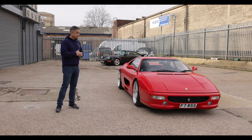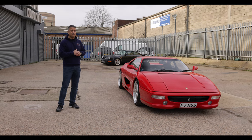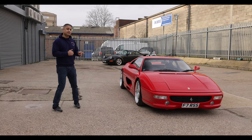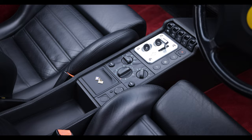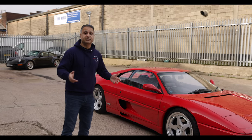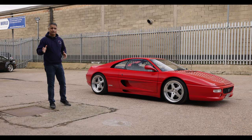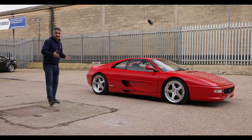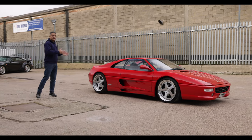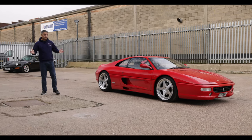Saw this car at a dealership in, I believe it was Southampton. Went and had a look. It's a 1998, S registration, F1 box, had 19,000 miles on the car, did a deal. I wanted to subtly modify the car. These cars look fantastic out of the box. There's not really much you can do to them. Had to change the wheels, it's what we do.